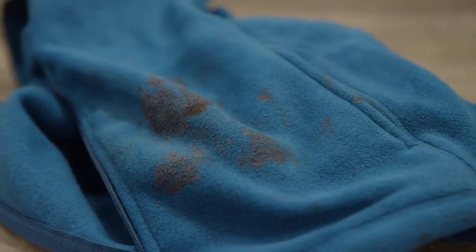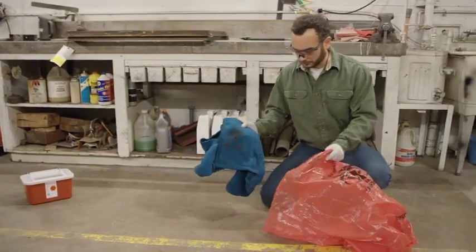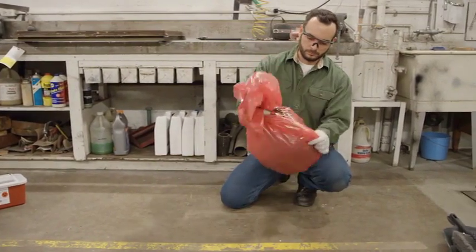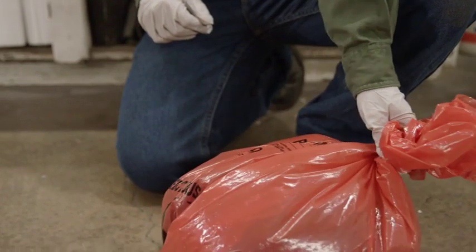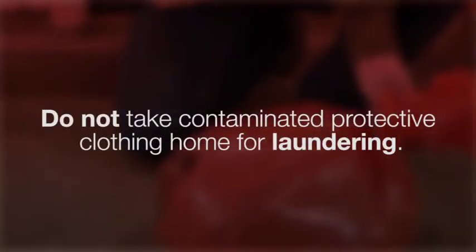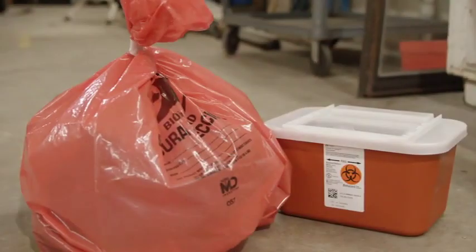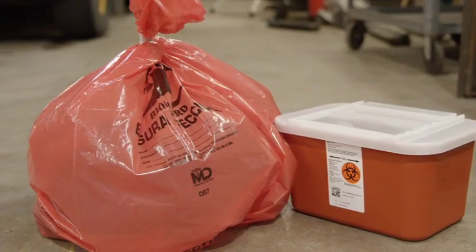Contaminated laundry is laundry soiled with potentially infectious material or that may contain contaminated sharp objects such as needles. Contaminated laundry should be handled as little as possible. Wear gloves when handling contaminated laundry and place it in labeled leak-proof bags or containers before transporting it. Do not take contaminated protective clothing home for laundering. Proper containment and labeling of potentially infectious material ensures that these items are handled appropriately.